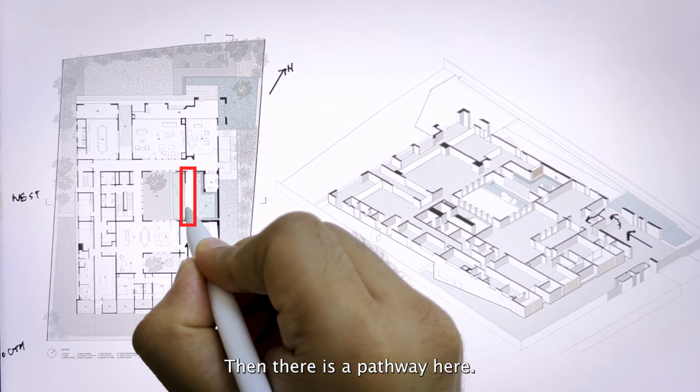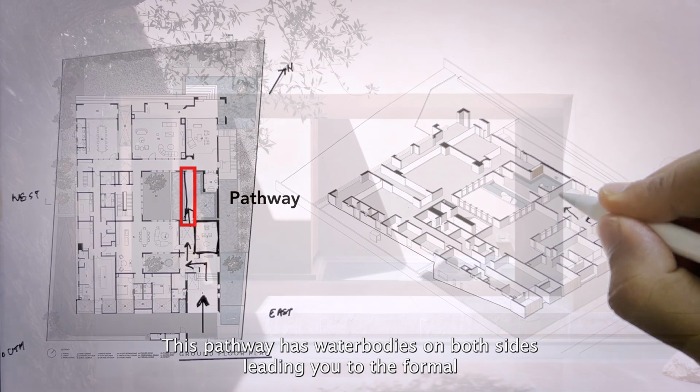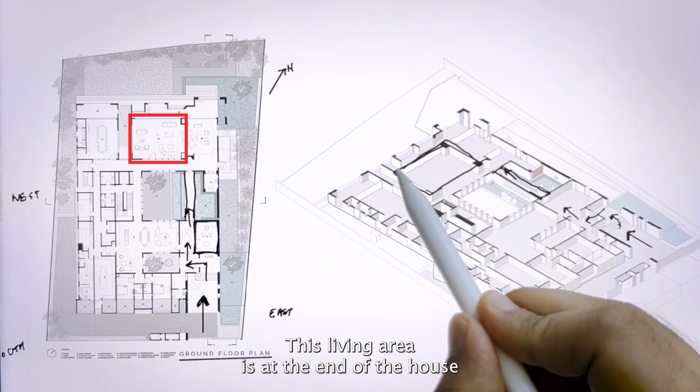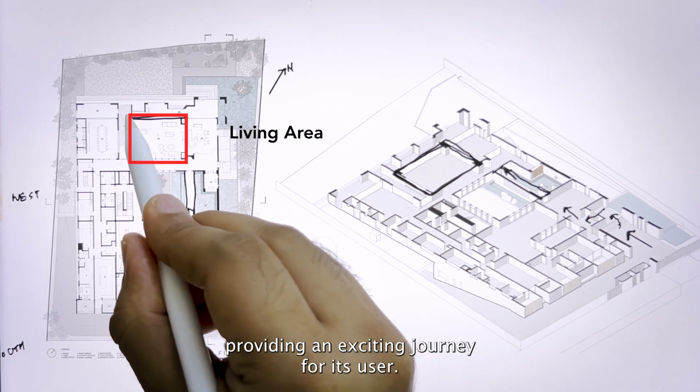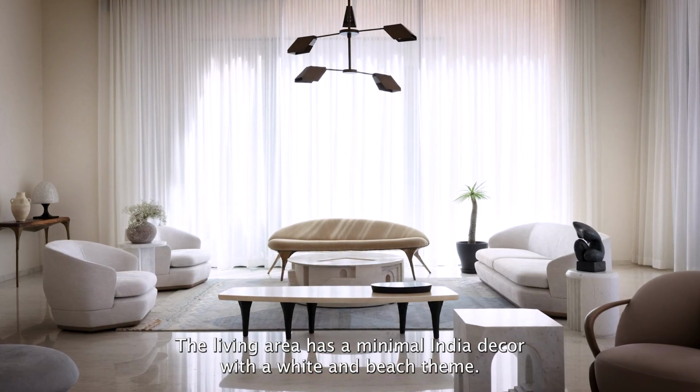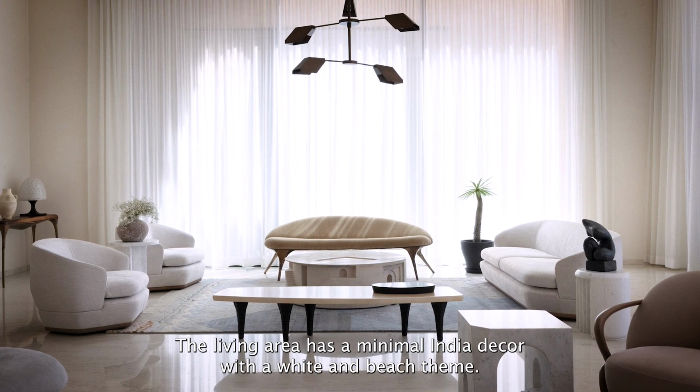Then there is a pathway here. This pathway has water bodies on both sides, leading you to the formal living area of the house. This living area is at the end of the house, providing an exciting journey for its user. The living area has a minimal interior decor with a white and beige theme.